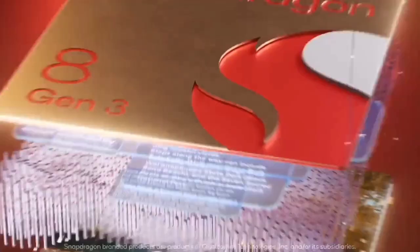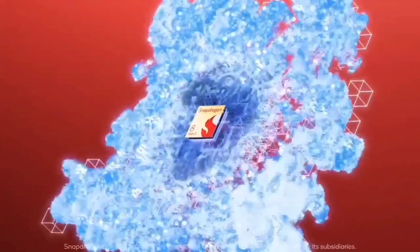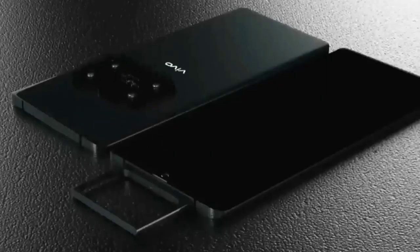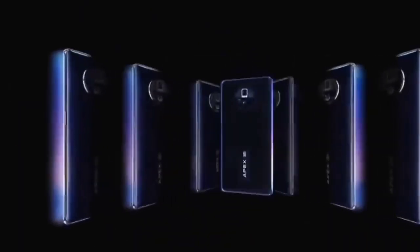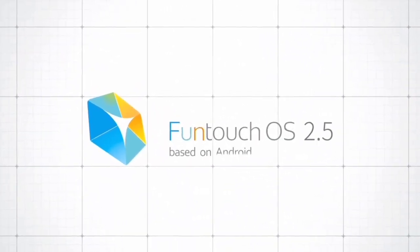This new phone of Vivo has a powerful processor, the Qualcomm Snapdragon 8 Gen 3. It must be a 5G processor. This phone of Vivo has 6 GB with 256 GB, and 12 GB with 512 GB as RAM and ROM. It will have Android version 13 out of the box, and Vivo's own OS, FunTouch.